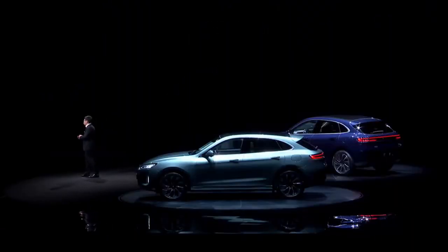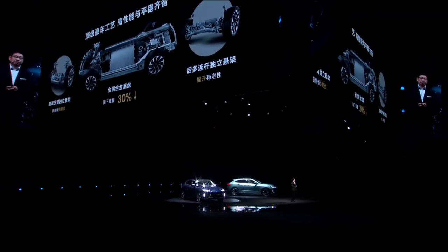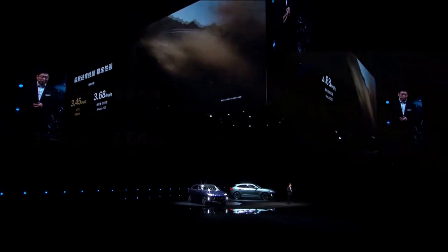It reduces the weight under the sponge by 30%. In SF, we already use this chassis, but that chassis is calibrated to be a bit too soft. We required the team to make a refined adjustment, making sure that it is comfortable to sit in and it delivers ultimate performance. So we managed to strike a balance between comfort and performance.